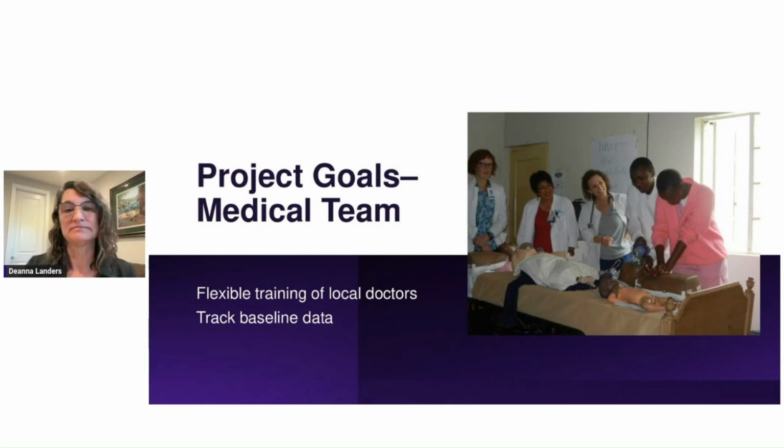So the medical team, their key goals were flexible training of the local doctors. So the very first word of the goal is flexible. And they really needed to, because what they were planning on doing was going there and observe. They're going to observe and provide surgical or advisory training afterwards, after they identified what was going to happen, what they were observing, they realized, this is an area that really needs some support. But they couldn't know that ahead of time.